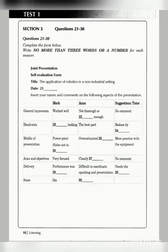Now turn to section 4. Section 4. You will hear a talk on the subject of marketing. First, you'll have some time to look at questions 31 to 40. Now listen carefully and answer questions 31 to 40.